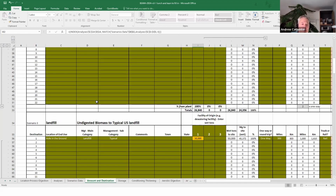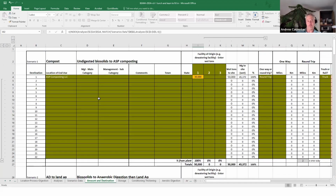Transportation. So this is an important one. There are a few things that will make a difference as you go further down the line in this. This is called the amounts and destination page. We can have the material in any one scenario going to a bunch of different locations. It's probably more functionality than we need, but you have that potential.